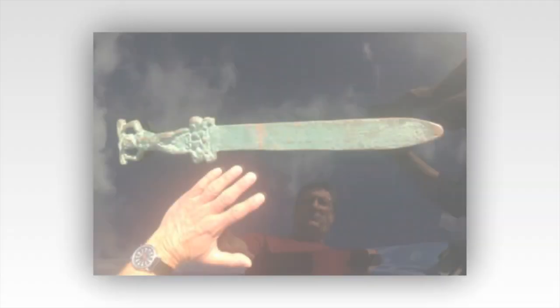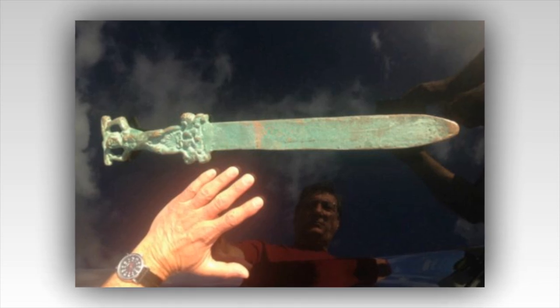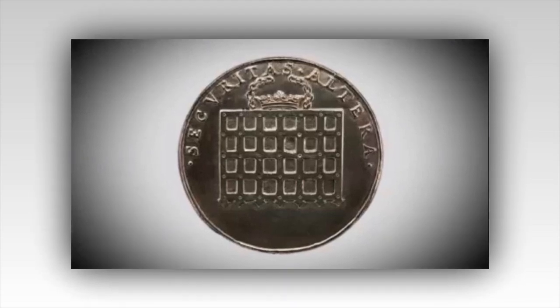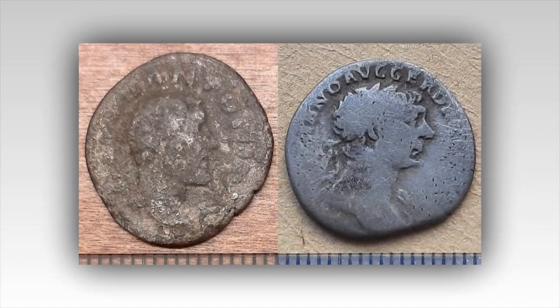The discovery of the coin sent shockwaves through the Oak Island team and the wider community of historians and archaeologists. The implications were staggering. Could it be that the island had been visited by Romans centuries before the age of exploration? Or perhaps the coin had been brought to the island by someone who had traveled far and wide, collecting treasures from distant lands? Theories abounded, each more fantastic than the last.